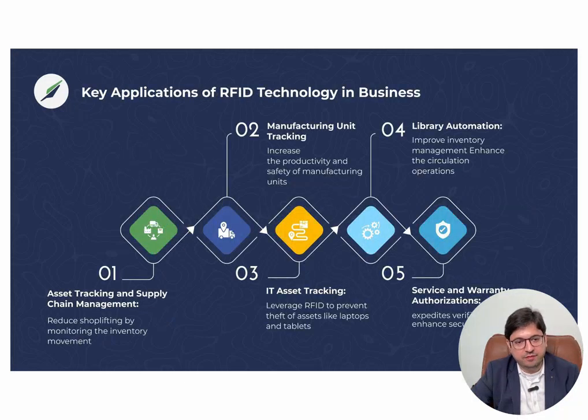Heading towards the applications of RFID technology, this can be portrayed in many businesses. We have the manufacturing unit, where we need productivity and safety, and we deploy passive RFID tags to keep track of whatever goes over the belt or over the machines. That will enhance productivity and contribute towards safety in manufacturing industries. If we talk about library automation, we can have tags on the books and bookshelves. This way we can manage the inventory of books and achieve higher productivity for the library staff.